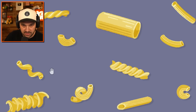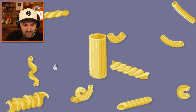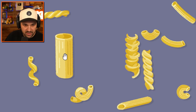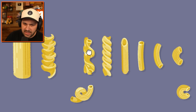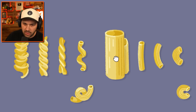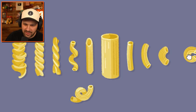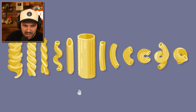Macaroni. We got all kinds of noodles here. What am I doing with all these noodles? Going biggest noodle to smallest noodle? What am I doing? Why does that noodle want to go there? I see the sort of progression, I guess. Wait. It's just a straight noodle. And then it gets a little twistier. A little more twisted up.